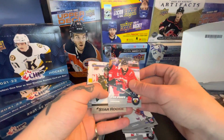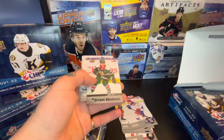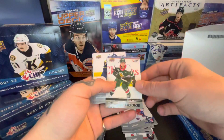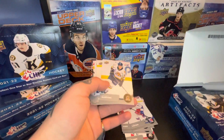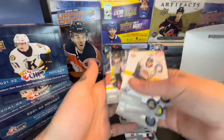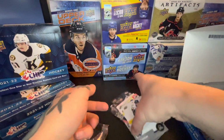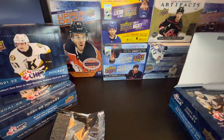Star rookie, Cedric Gwindon, Owen Sound. Let's put that to the side. And Robert Orr, star rookie. All right. I've got to remember, even the base set has the base Bedard, which is a pretty good chunk of change for a base set card. I think it's like $90, $80.